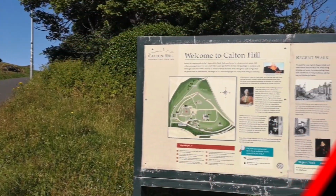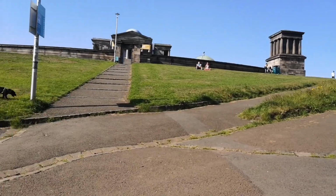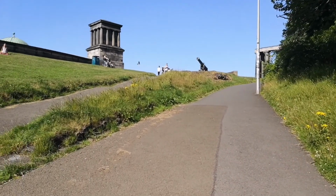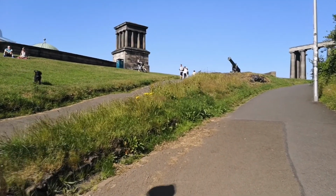Guys, welcome to Calton Hill. It is in the center of Edinburgh, Scotland, and it includes the city's UNESCO World Heritage Site. That building in front of us is the Playfair Monument.